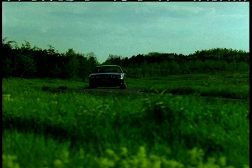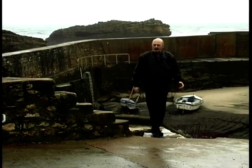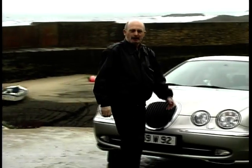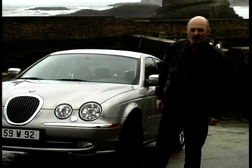In part one, we focused on the Rover 75, which has to be successful for the company. In this part, we look at some rivals. It's the most amazing revival since Tony Blair and the Labour Party got back into power. I'm talking about the return from the brink of extinction of Jaguar, that great British car name.